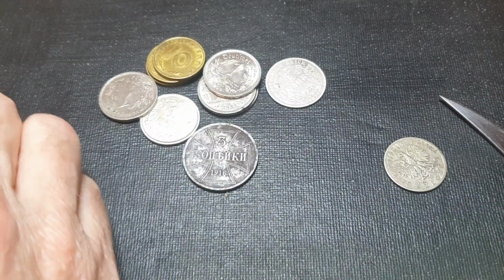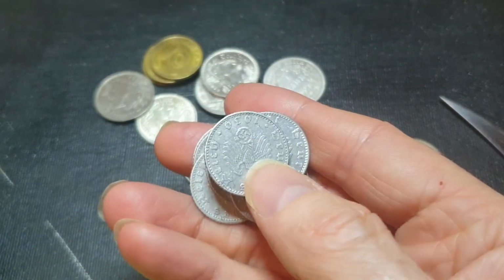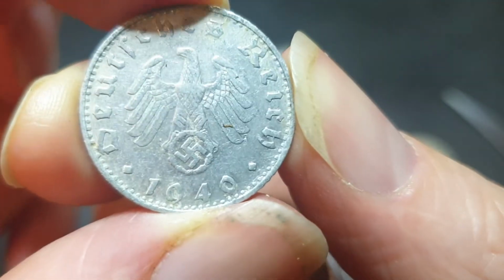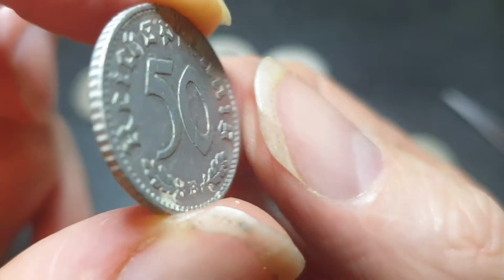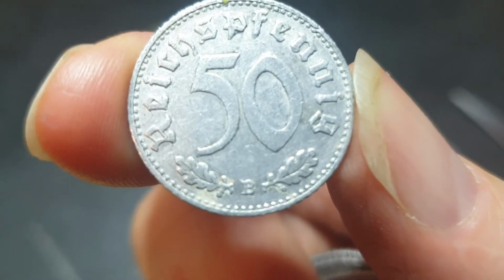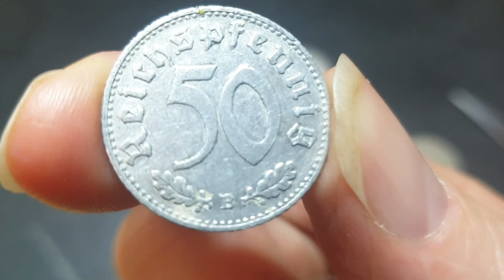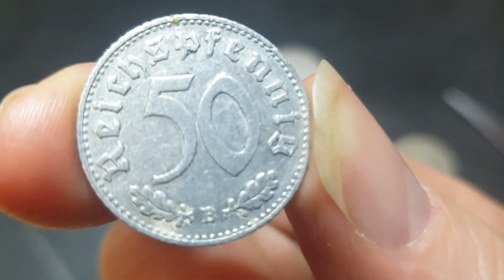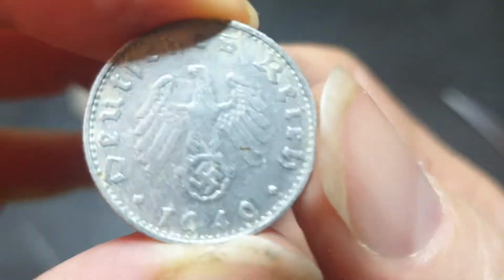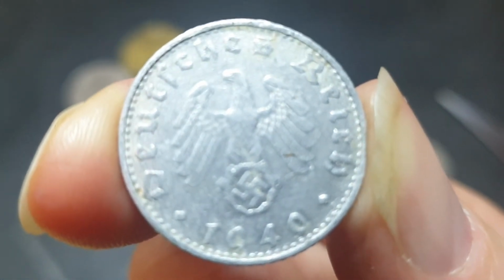And the last thing I actually have are a lot of aluminium 50 Reichspfennigs. So these were issued from 1939 to 44. They would have circulated past that period, but there were no coins actually minted in 1945. The only Reichspfennig coin issued in 45 with the swastika was the 1 in 10 Pfennig. And most, not all mint marks actually have them.